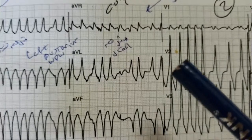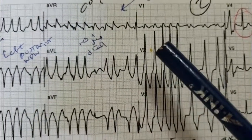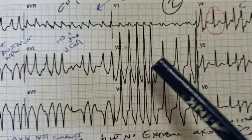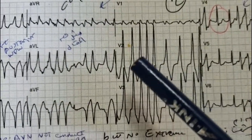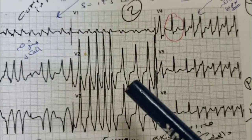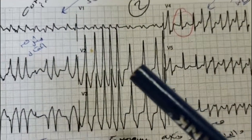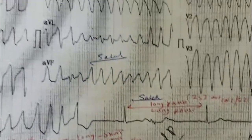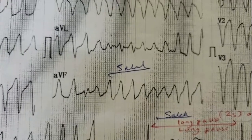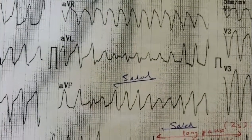When the impulses are conducted fast, up to 300 beats per minute, the complexes become narrower. Yes, it is irregular, but not to the extent of Torsades de Pointes. Torsades de Pointes is irregular in width, shape, amplitude and direction.